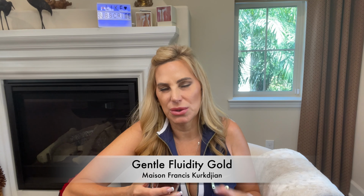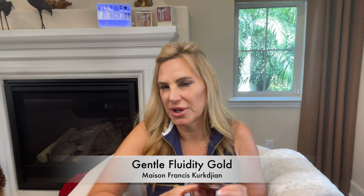It's such a smooth, powdery, comforting fragrance. Gentle Fluidity Gold. Next one is also super popular. This one has been in my collection for a while. I do have a new bottle of it, and it is Note Vanille.